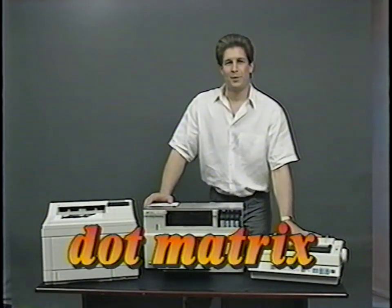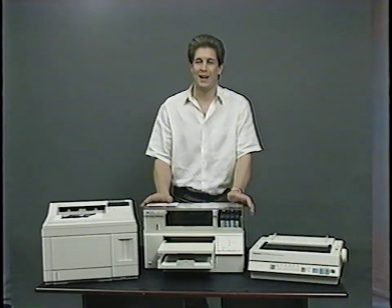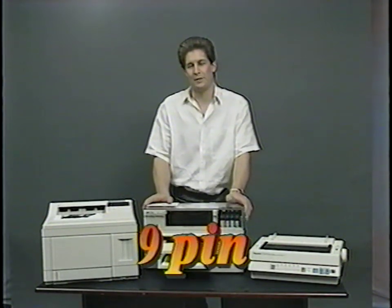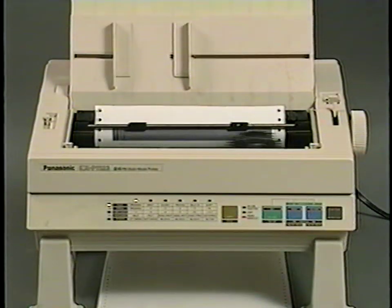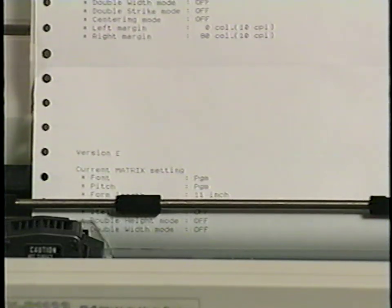This dot matrix printer prints images by striking metal pins against an ink ribbon to put a spot of ink on the paper. Dot matrix printers come in 9-pin or 24-pin styles. The 24-pin prints a better text quality than the 9-pin. Dot matrix printers are very inexpensive and print text very rapidly, but they have the lowest image quality.